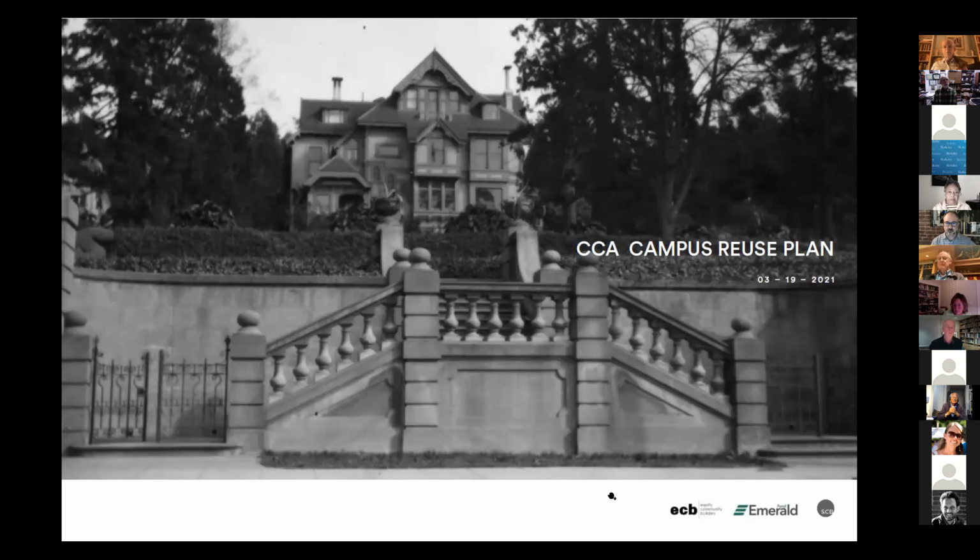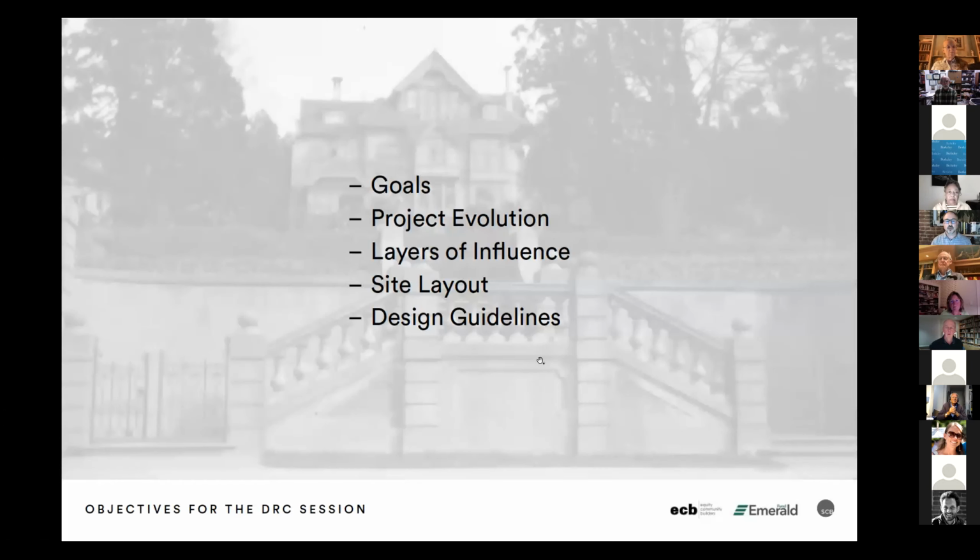Okay, everyone knows this photo, this historic photo. So this is a description of how this 15 minutes or so is going to go. I'm going to go through the goals of the project that'll be familiar to you. How has the project evolved? What are these layers of influence that would inform any development on the site? How does that affect the layout of the site? And finally, what's happening with the design guidelines?